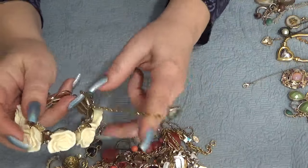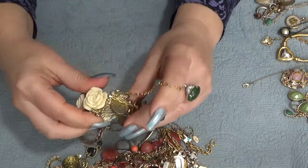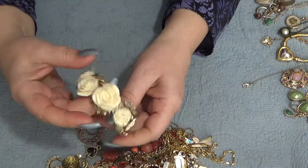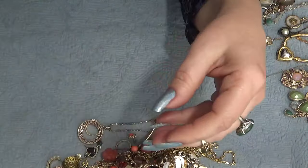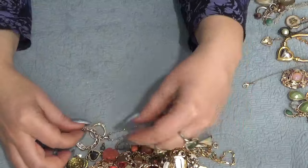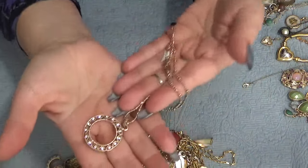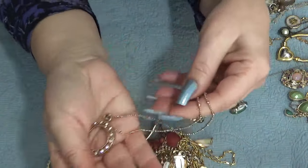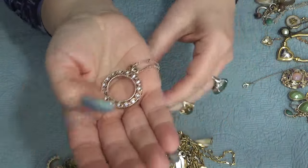This one is a stretchy bracelet. Some roses, but two are missing, so this one is going into the crafting. This one is a necklace with a circle. And this one is kukili.